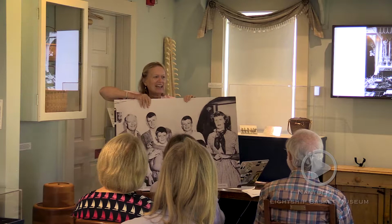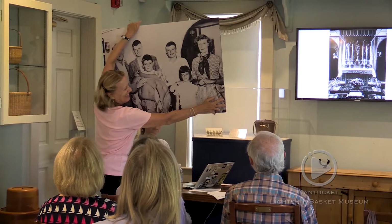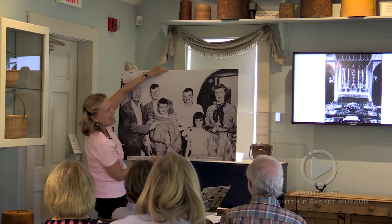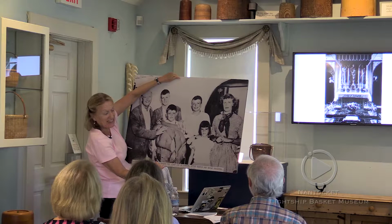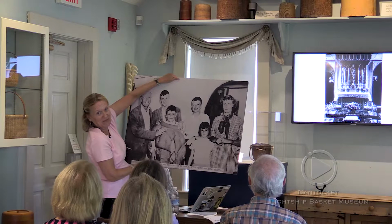But it's interesting, you'll see two things here. I believe Mom is holding a Lightship basket. And the interesting thing about that is that as they were climbing the stairs to get into the lifeboat, she dropped her Lightship basket. And she said, oh, don't worry about it, just let it go. Bambi scurried away, went down the stairs, got the Lightship basket, and brought it back to her mother.